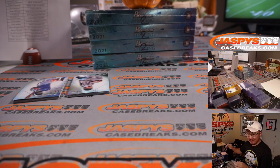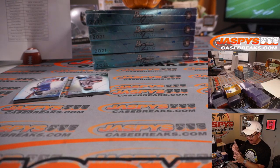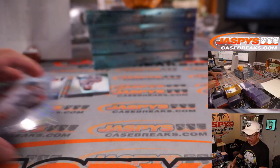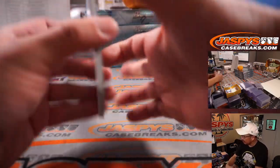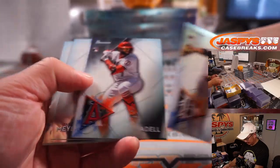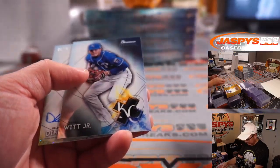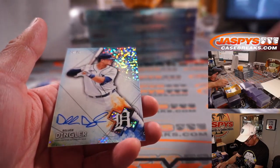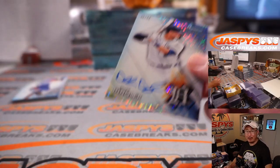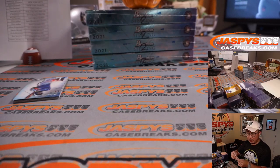Interesting. Josh Pruce with the Red Sox gets the Dalbec speckle. There's Bobby Witt Jr. and there's another Dylan Dingler, 35 out of 99 speckle autograph. That speckle parallel looks really sharp. That goes to Eric J.